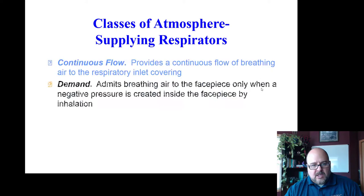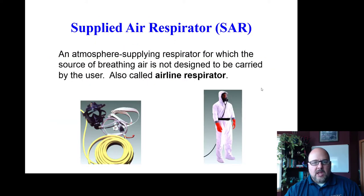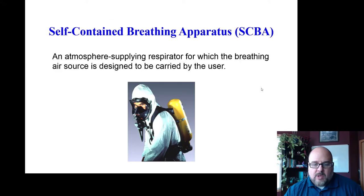So there's continuous flow, there's demand. That's usually for an SCBA. So it's not constantly running, but as soon as you start to breathe in, it replaces it. More expensive, heavier. Okay. Showing here, supplied airline. If you're going into a space that could be dangerous, you also have to have a 15-minute escape tank on your hip. They're not showing that here.